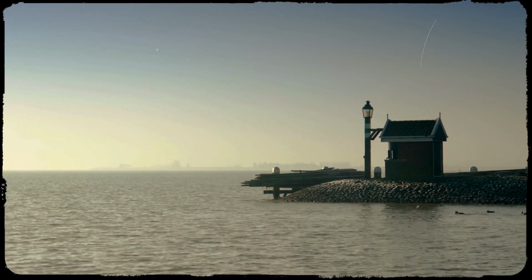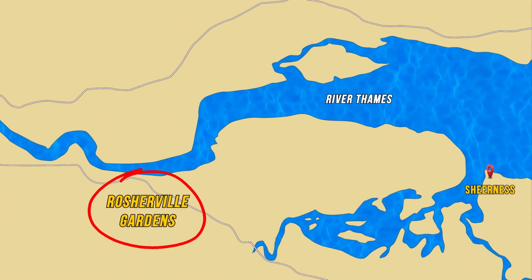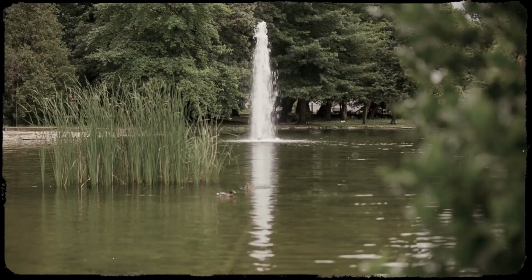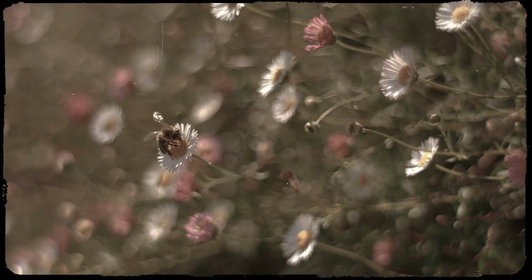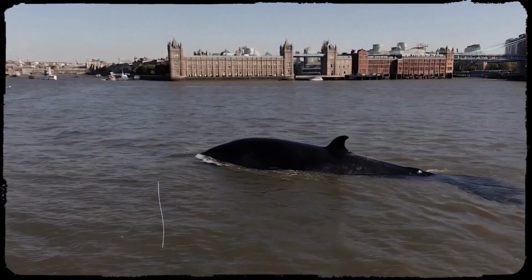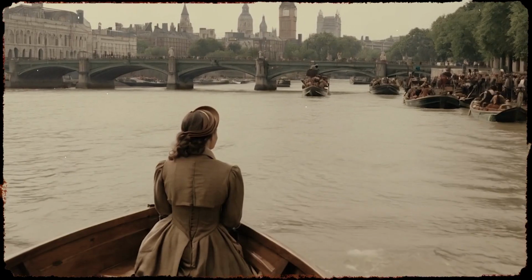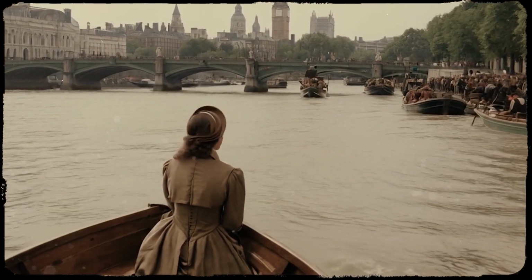It had it all. A bit inland along the River Thames, you had the Rosherville Gardens. These gardens had archery lawns, bowls, mazes, lakes, cliff walks, and even a floral bazaar. Plus, there was an aviary, a bear pit, and a skeleton of a lost whale that had taken a wrong turn in the Thames. Londoners of the late 19th century could hop on a train or cruise along the Thames by boat, and both options were pretty popular.